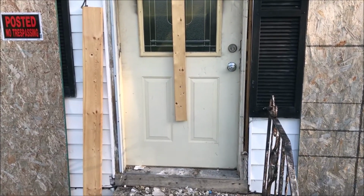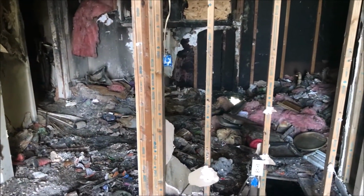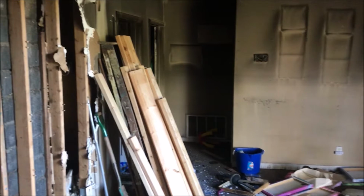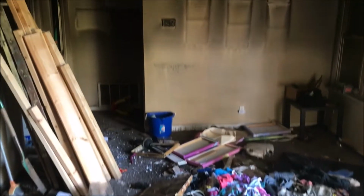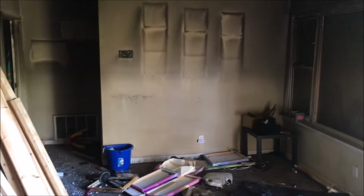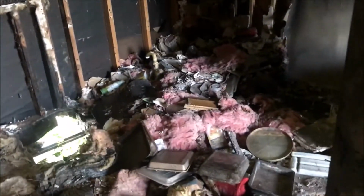Well, it's clean out day 2, episode 3. I'm gonna do a little smell test. Well, much better than it was yesterday, that's for sure. Yeah, it's actually not too bad at all. The goal is to get all the debris on the floor thrown away, taken to the dump, and then start working on the drywall and insulation and whatever else. So, only thing left to do is start cleaning up.